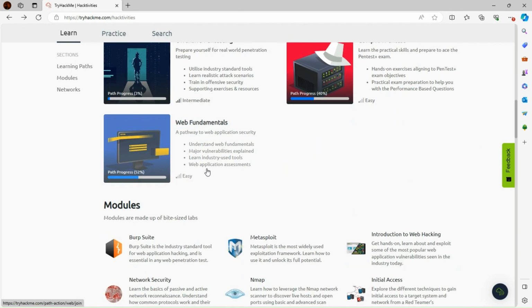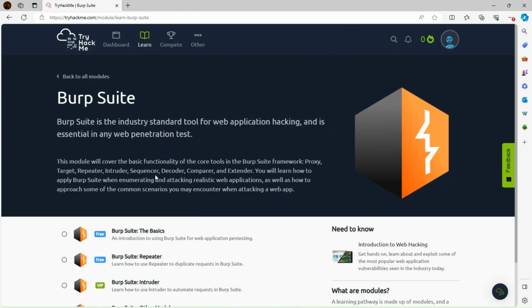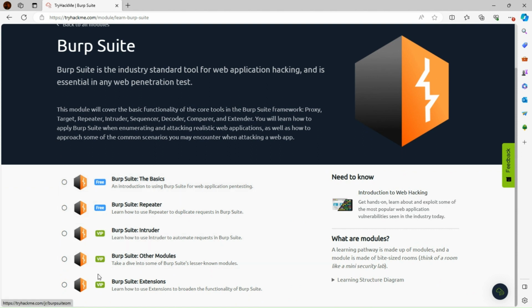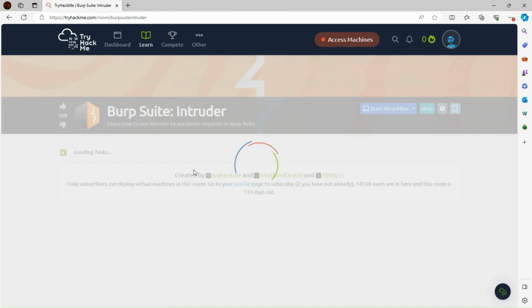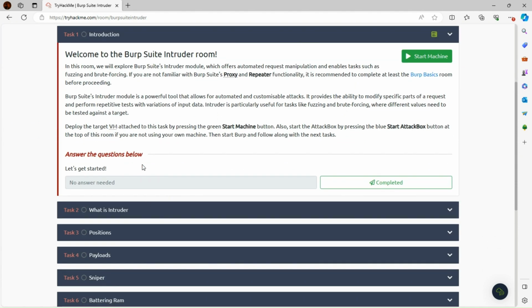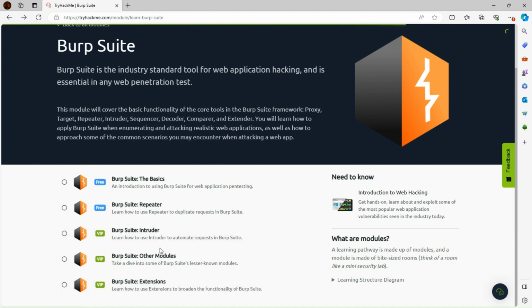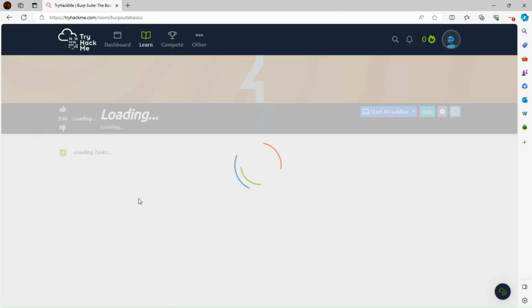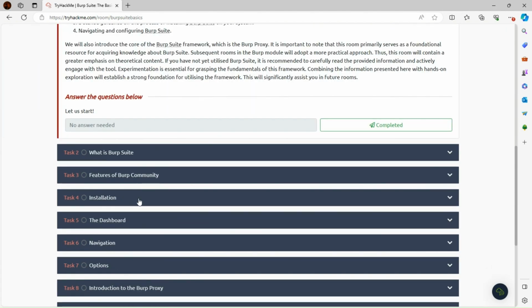Web fundamentals, and then you could do individual modules. Like if you want to learn Burp Suite, click on Burp Suite, and oh, okay, I get it. Well, I have VIP. I pay like $50 a year, whatever it was. Yeah, see, I've got VIP, but I guess you have to pay. So I can take any of this stuff except for that AWS, which is extra. But if I want, I can go through all these Burp Suite modules. I've done the Burp Suite basics, I think. No, I haven't done none of this, or it would have been green.